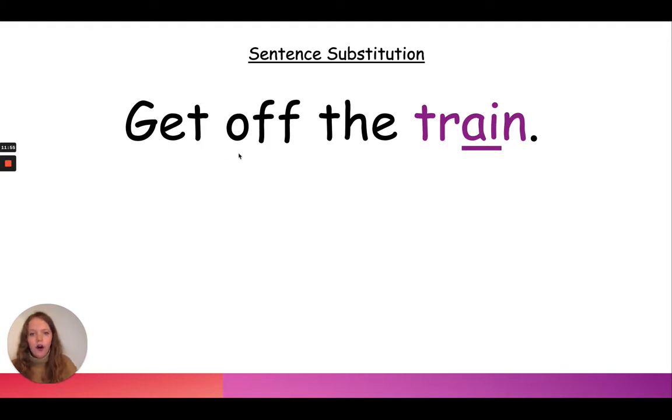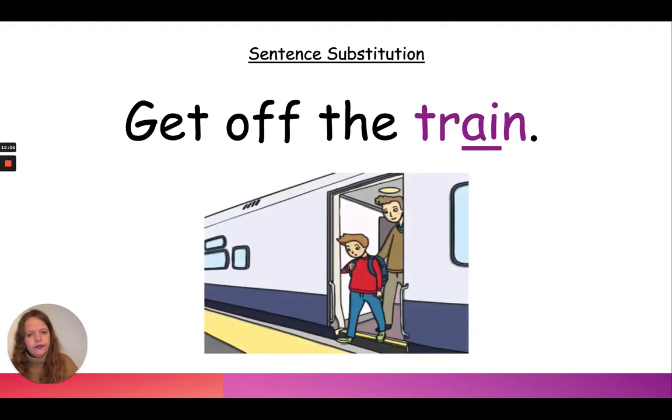Get off the train. Look, we've changed the ending of our sentence. Before it said bus and now it says train. Get off the train. And there's a boy and his daddy getting off the train. Well done, everybody. You've changed that sentence four times. We've got one more sentence to change now.